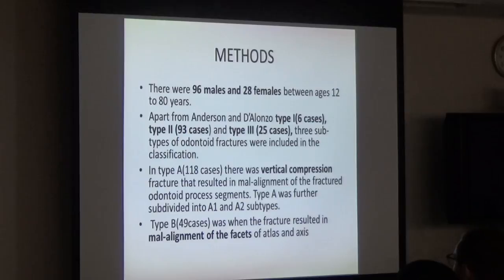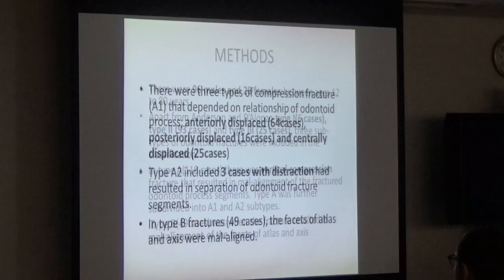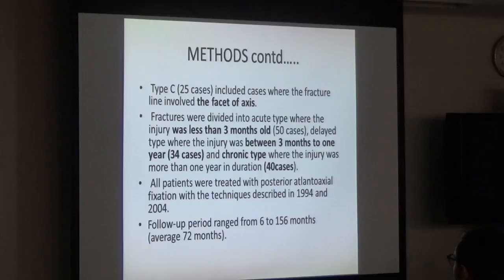Type A included those patients, namely 118, in which there was a vertical malalignment. Type A1, in which there was compression. Type A2, where there was distraction of the fracture fragments. These could again be subdivided into ones which had an anterior tilt, central, and a posterior tilt of the fracture fragments. Type B included 49 cases where the fracture resulted in direct malalignment of the facets of C1 and C2. Type C included patients in which the fracture involved the facet of the axis directly.